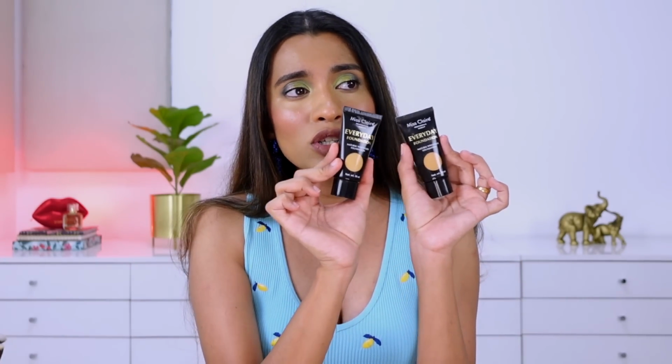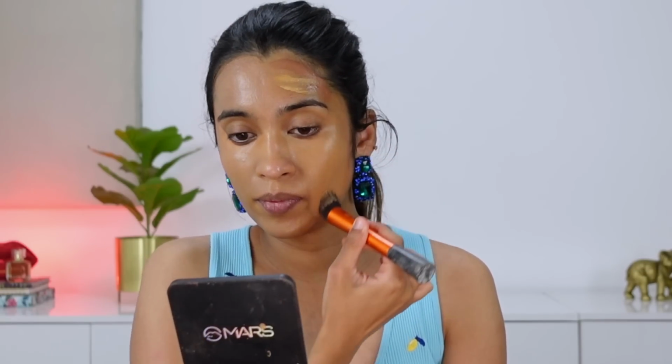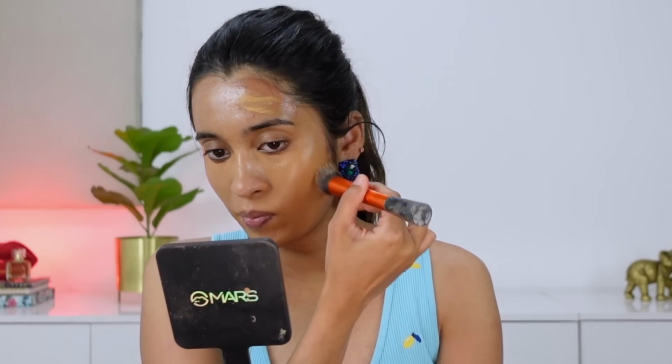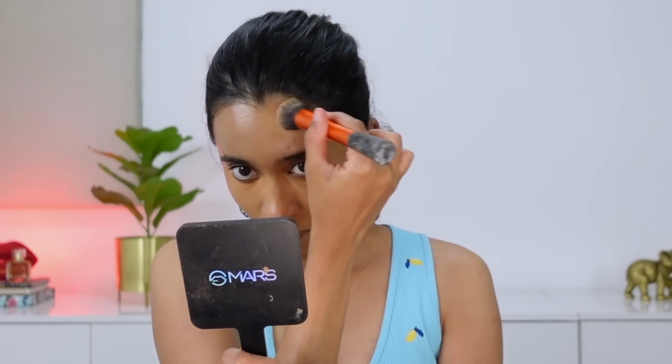Again, I have to use this in two shades, medium beige. I have the shade Beige, which I feel like is a little too light, and I also use the shade Caramel, which is a little too yellow for my skin. So again, I'll have to mix up both of these, and even then I don't get it to be my perfect match. I have to end up concealing and everything, but the finish of this foundation is really good, and the coverage it gives is amazing.